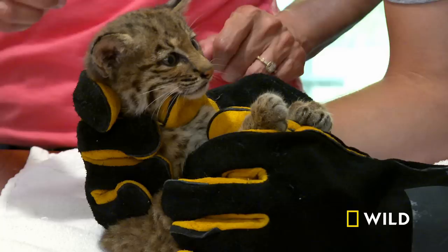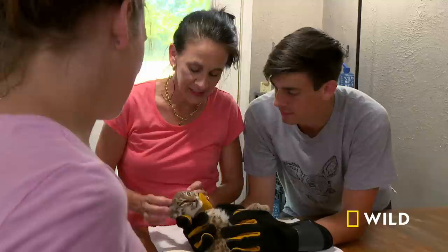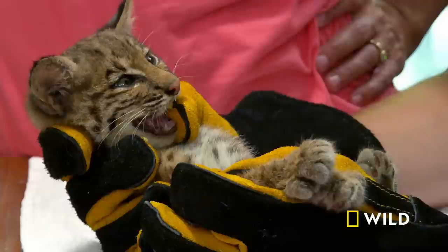Can I even see his teeth? Yeah. His bite is already way stronger than a normal house cat. Oh, so. Yeah. Just be careful. I am. Look at those big, sharp teeth. When we deal with this bobcat, safety is going to be a big issue for us. He can bite through welding gloves right now, and he is a month and a half, 2 months old maybe. Just imagine whenever he is full grown, he is going to have such a strong bite force, so we're going to need to be very careful with it.